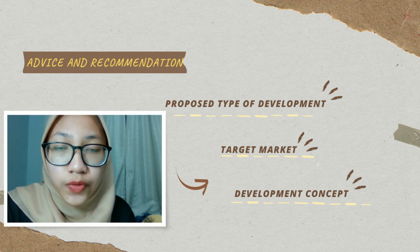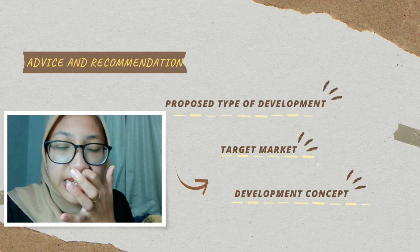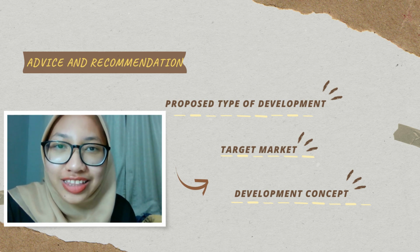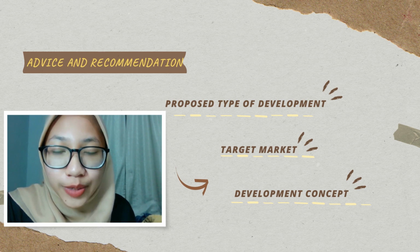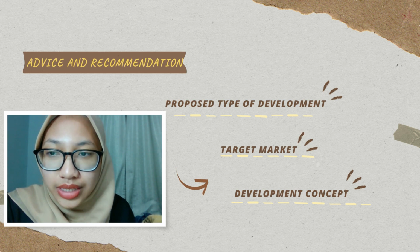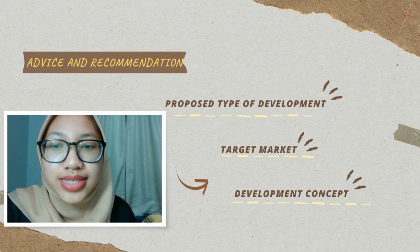As we have known, this area in Kinta is surrounded with residential areas and also institutional sectors like SK Sungai Raya. And also, we target the high and low income classes to visit this shopping center, since we have both international and local brands in this shopping center.